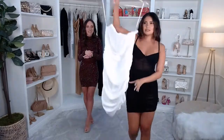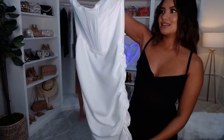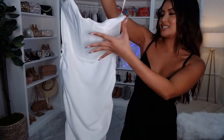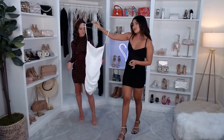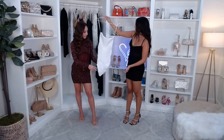Got those hanger straps there. And I love a corset top. It just makes me feel so snatched when I'm wearing a corset because it looks good in the bust area and then snatches your waist. And I love the ruching. So here's a white option. And if you do have a dress code that is strict on length, this is a very modest length, I think. I think so too.